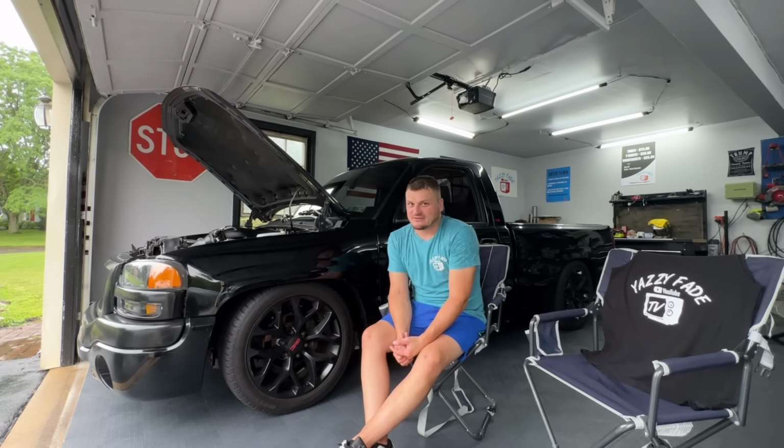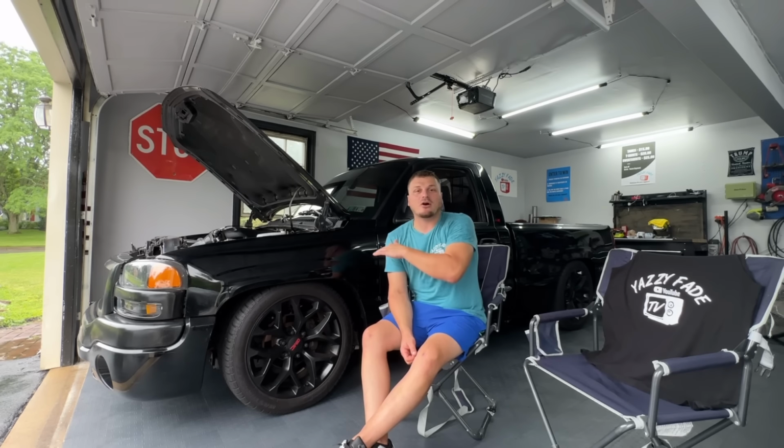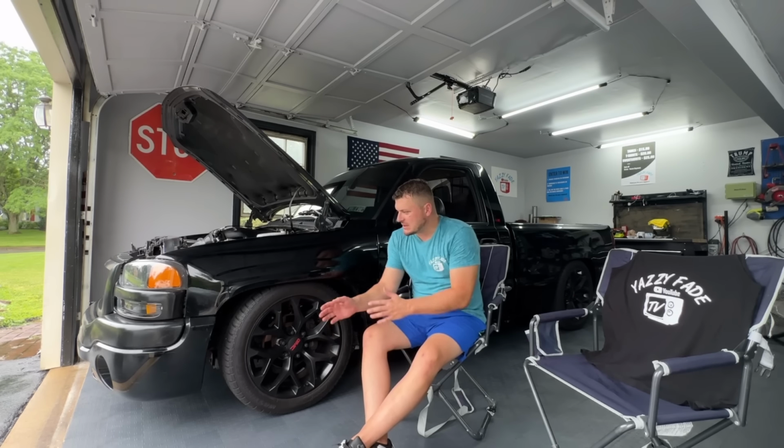Side note, we have to do a suspension on this thing. It is scary, like scary. We're going to have to put some coilovers and I might even bag the rear, I don't know, we'll see. I've got to do some research on that. Traction bars in the back help a whole lot. We're going to have to do some suspension and tweaks and clean up.